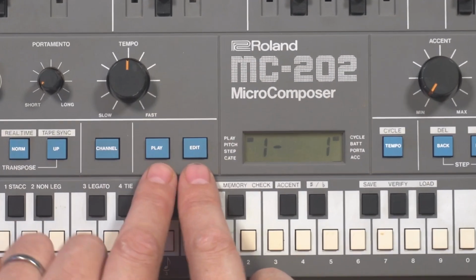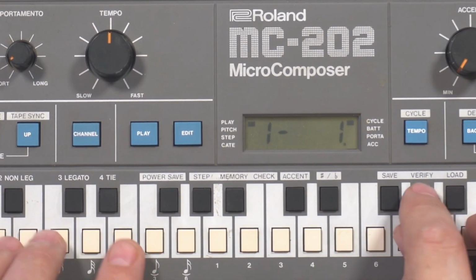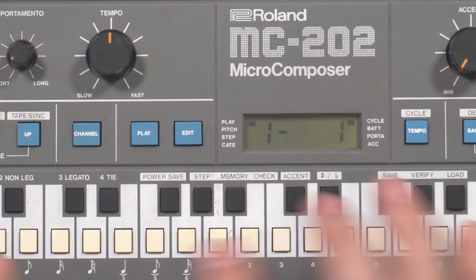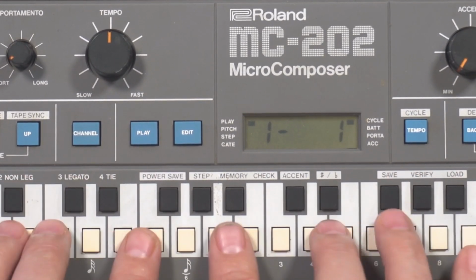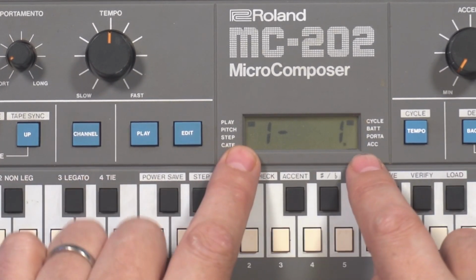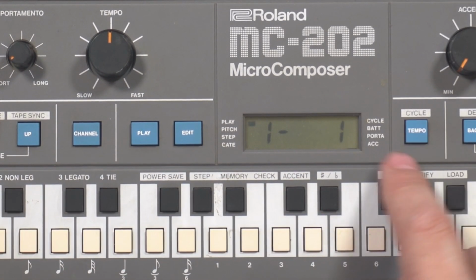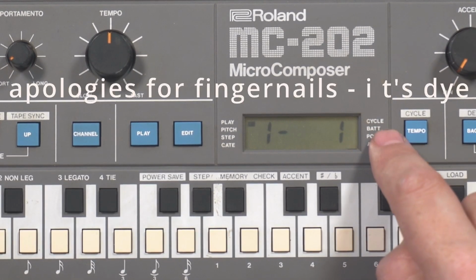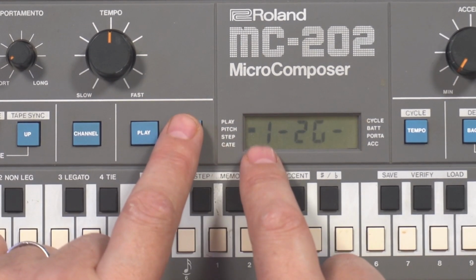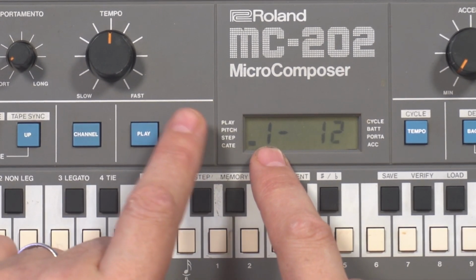So we've got these two buttons here, play and edit. Play obviously means play, and you can play the keyboard by hand. It's a bit small and fiddly and rubbery and a bit unpleasant, and sometimes feels a little uncertain. But yes, in this little window here, we've got these numbers, various things going on. That tells you where the cycle's attached, and then we've got battery, portamento, accent, and then this side we've got a play, and then if we go to edit, you can edit the pitch, edit the step, edit the gate. And you can do them separately.